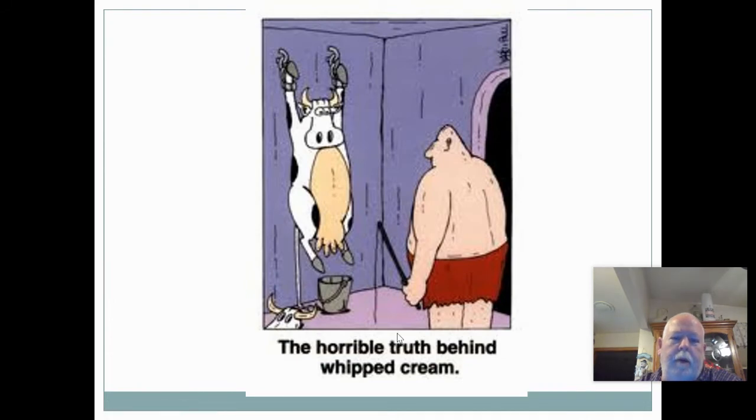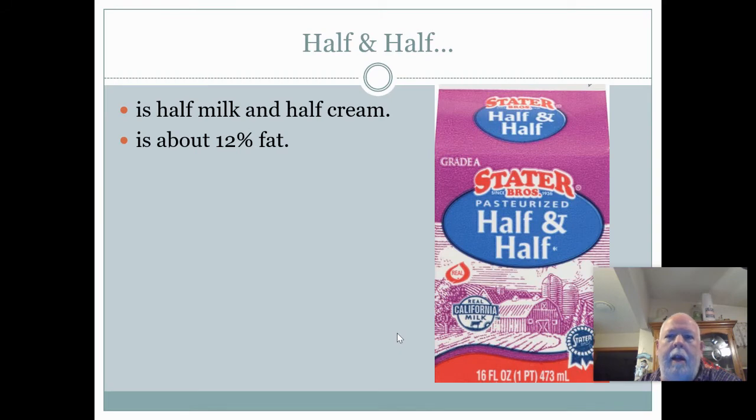Here's the horrible truth behind whipped cream. All right, half and half is half milk and half cream, and it's about 12% fat. So if we think about whole milk being about 3.5 to 4% fat, this is quite a bit more fat, but not near as much fat as cream.